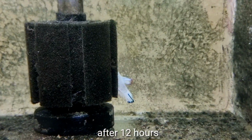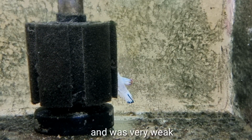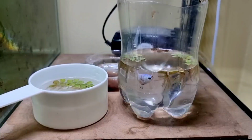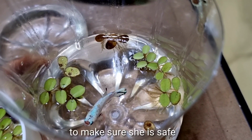After 12 hours, I saw my female betta hiding in the sponge filter and was very weak. At that time, I still saw no signs of eggs or a bubble nest on the top surface of the tank. So I took Angie out of the tank to make sure she is safe.